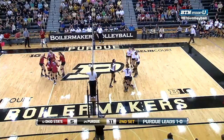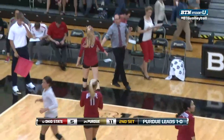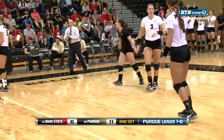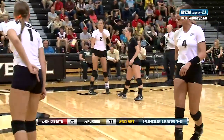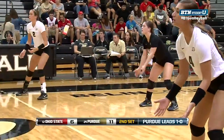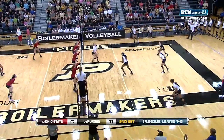Another missed time jump there from the Buckeyes. Sambathe able to put it down. So Carlson now has subbed out Maggie Heim, setting for Ohio State. Must not have liked what he saw from the setter for Ohio State. It's changing up setters.